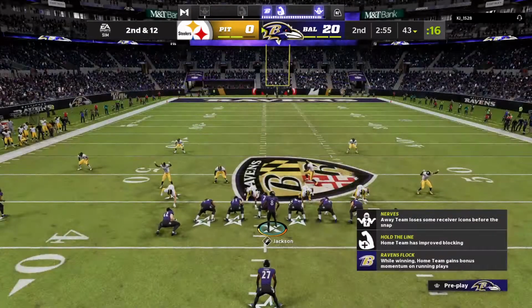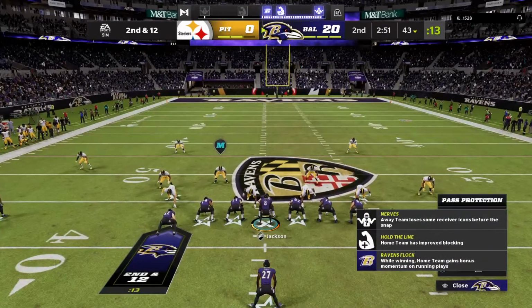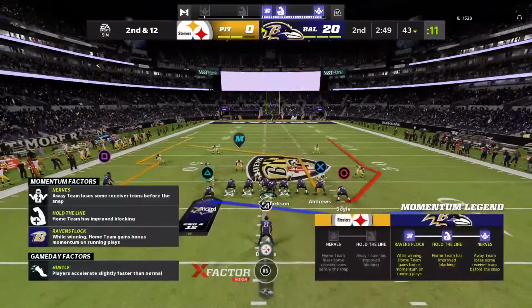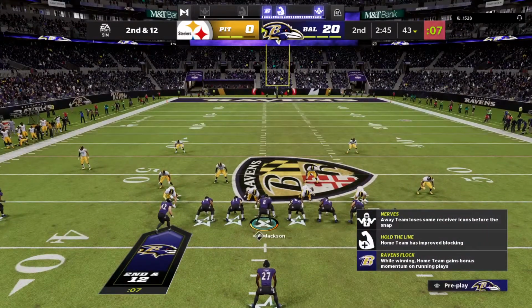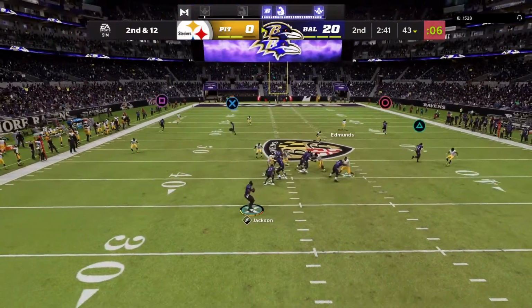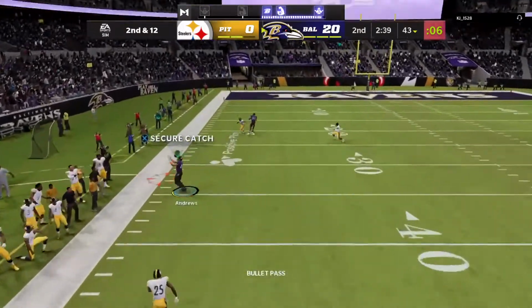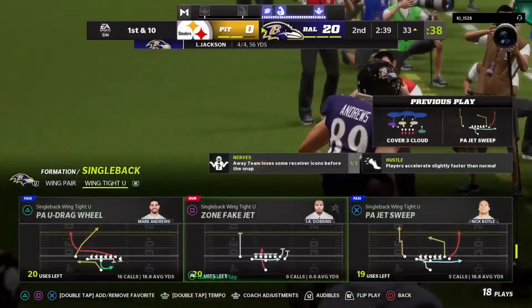So the opening play of the drive goes backwards. Now they'll come up on 2nd and 12. Off the play fake to Dobbins. Here's Jackson. That ball caught. It's Mike Andrews, the tight end.